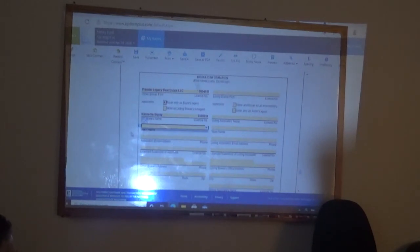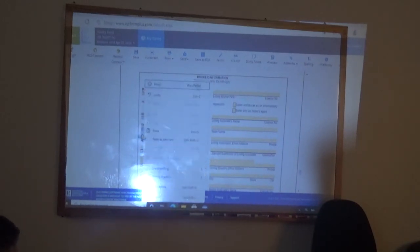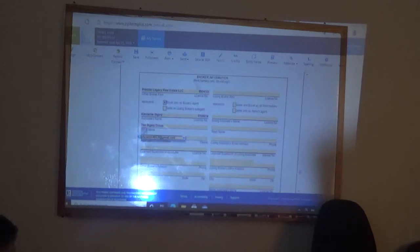If you are registered as a DBA under the brokerage, we now have a spot that says team. In my case, the Bigley Group is registered as a DBA under it, so it would have that. And then I'd put in your email address. I'm going to say this because we've been having a little issue with it.